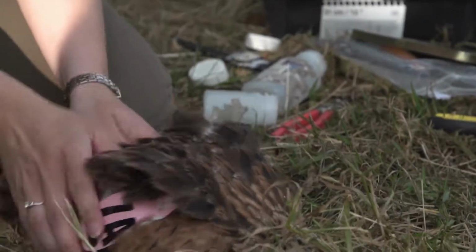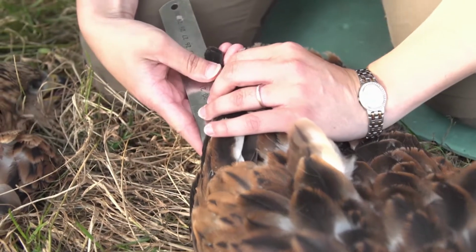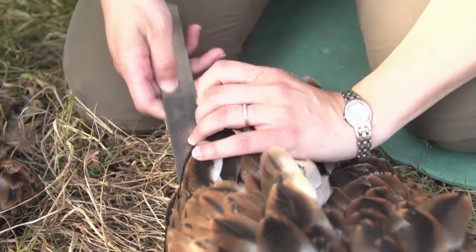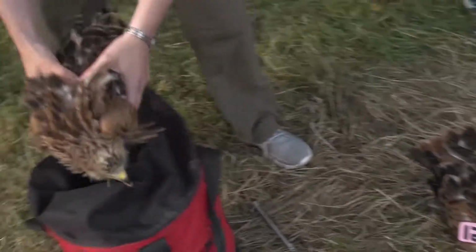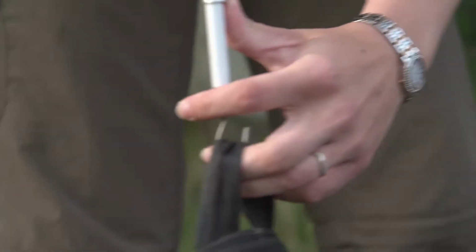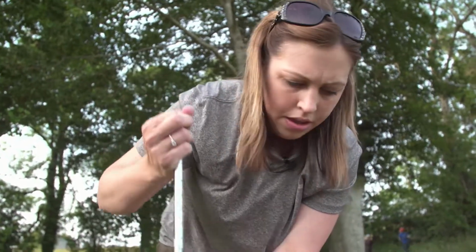Okay. Anyway, I'll just take. So it's just roughly, so there's 300 mils, and then we'll go. Here. So it's 350. Alright. So we're just going to weigh this bird now before it goes back up to the nest. There we go. So with the bag is 1920 with the bag.